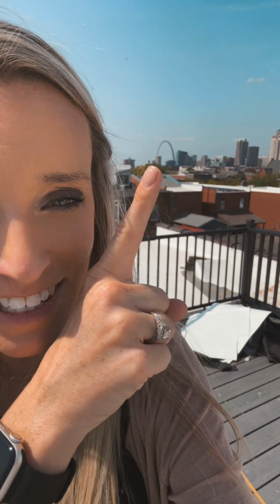So thanks for going on this sneak peek journey with me today. It was so much fun. This space, like I said, probably 1,000 times, it's just stunning, you guys. But the best part, I should say, is the rooftop view. I'm going to try to get, there you can see it, the arch in full view.